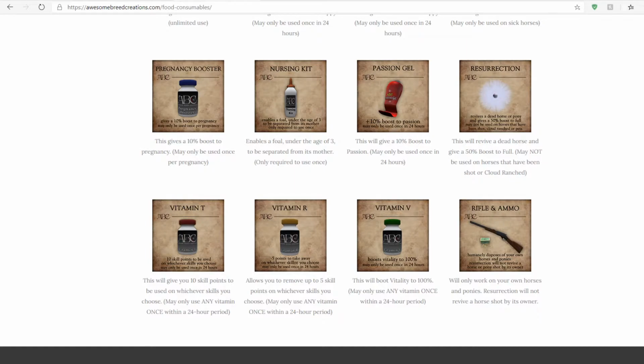Here's the resurrection. I explained this in the other video too, but it's always nice to have it on the website. This is to resurrect a dead horse when the horse got sick, and then you resurrect them, and 50% boost to full. To buy a resurrection is 10,000 linens.